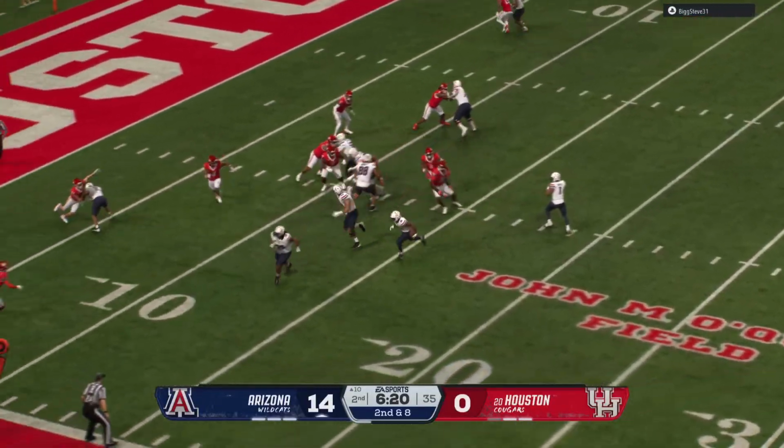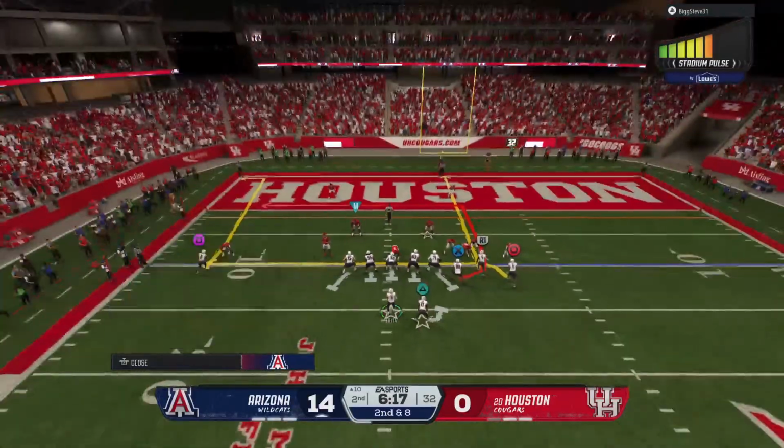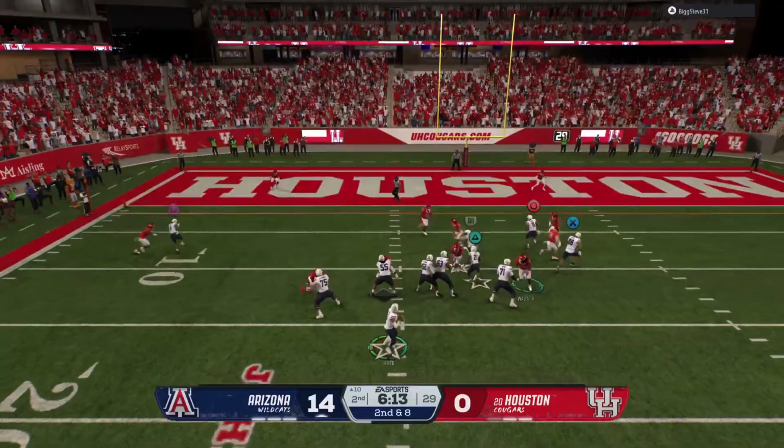Offense tries to do the opposite. Get outside. Get their speeds to the football. Had a little bit of success, but nice job by this defense. Going to work in the red zone. They can't pick up the first down without getting it into the end zone.